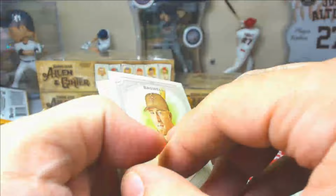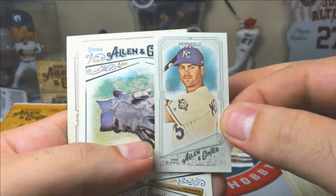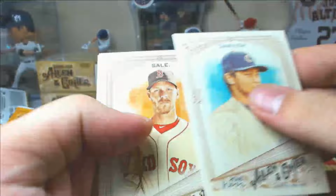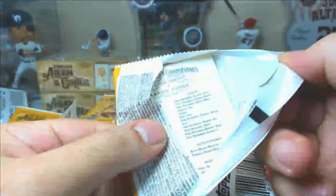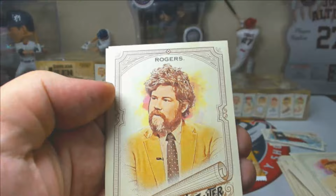Bauer, base mini. Henderson, high number SP. Whit Merrifield, high number mini SP. Verdugo, rookie. Stroman, A&G back mini. Claes, high number SP, Flags of Lost Nations, Texas. Base.